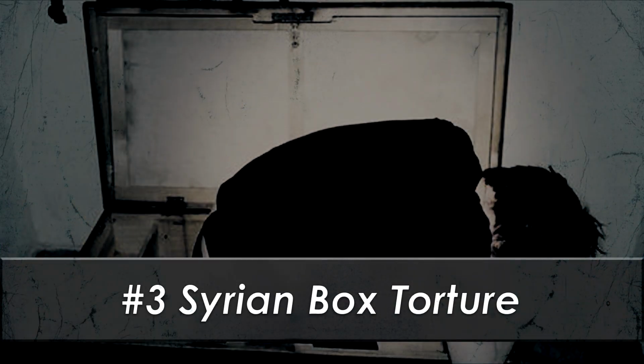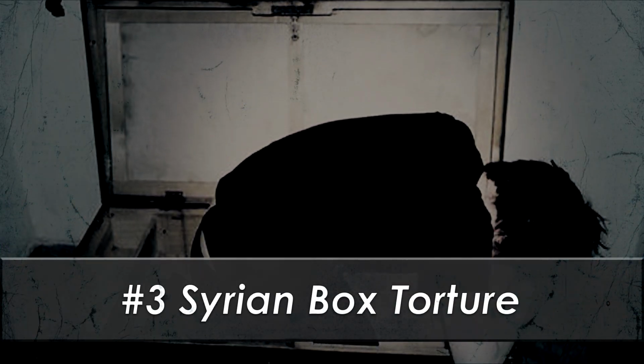Number 3. Syrian Box Torture. This torture method is used by the Syrian government against rebel groups and is the perfect combination of physical and psychological torture. The victim is placed in a tiny wooden or metal box with his hands and feet tied up.